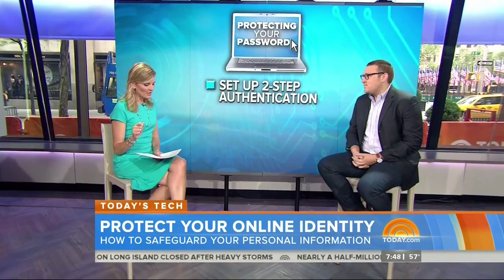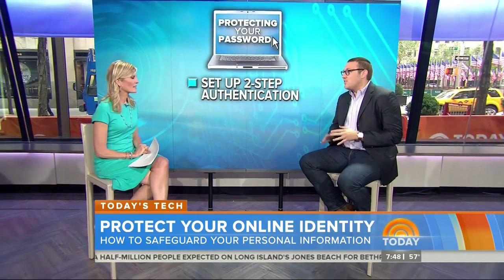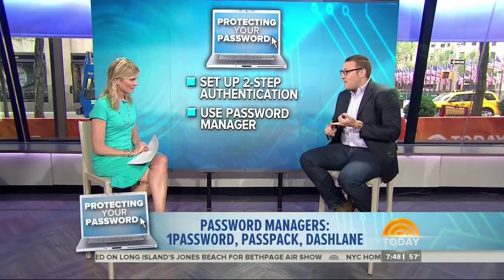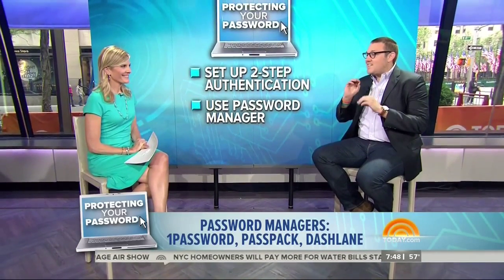And then in terms of apps or sites that you can use to manage all your passwords, good idea? Great idea. It's probably the best thing that you can do. There's a lot of password managers. PassPack, 1Password, and Dashlane are really good, and what they do is they organize all of your passwords, and they tell you when you've had a password for too long. Or in the case of eBay, they tell you, hey, there's been a breach. You need to change your password.